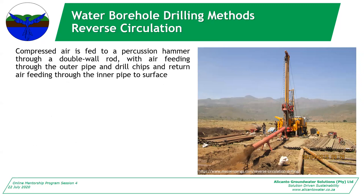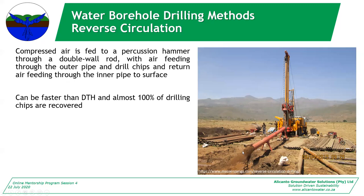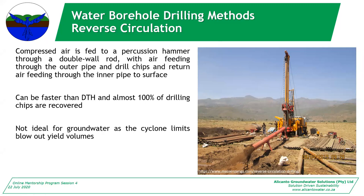So RC, it's a similar process to the DTH. You've got a percussion hammer, but you have a double wall rod. So your air feeds through the outer pipe and then your drill chips are returned up through the inner pipe, up to surface, and it comes out like a, we call it a cyclone. It looks like a big cement mixer. I didn't have a picture, unfortunately. But the advantage with the RC rig is that you get almost 100% of your chips recovered. That's why they use it in mineral exploration to do infill drilling. It's a lot cheaper than percussion drilling or diamond core drilling.